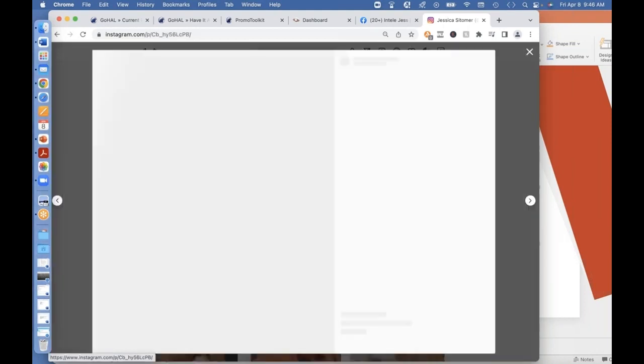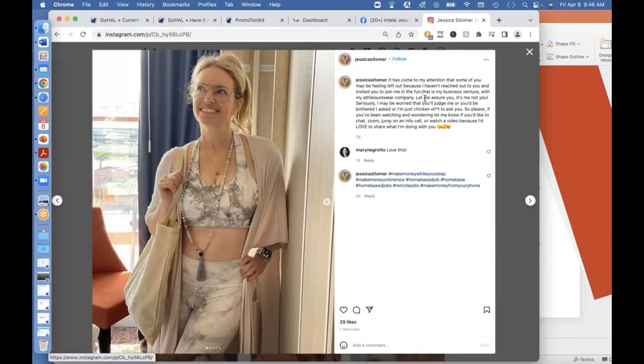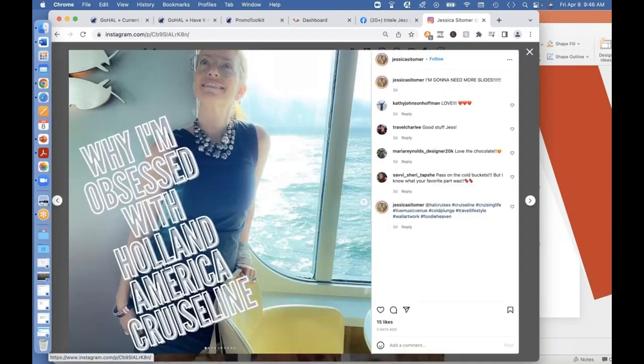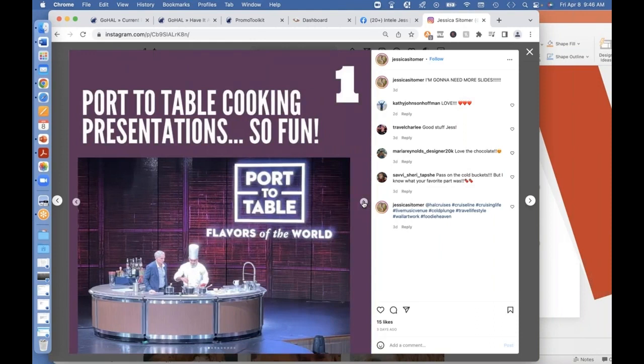Okay, here we go again. All right, it's come to my attention some of you may be feeling left out. No, that's not a Holland America one. Here's one. Why I'm obsessed with Holland America. And you guys, you can use this. You can use all of my pictures. You can change it up and put your own pictures if you want. Port to table cooking presentation, so fun.